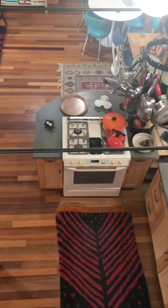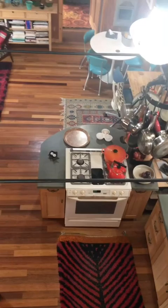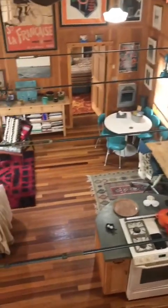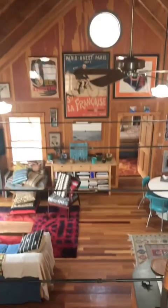The kitchen has bluestone countertops that were quarried locally. The siding on the house is local hemlock. And I just love that he incorporated so many local materials, including the beams, into building this house.